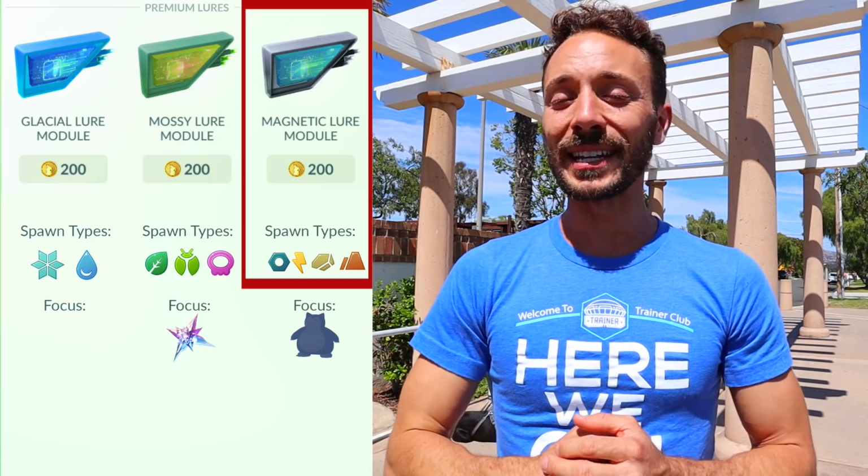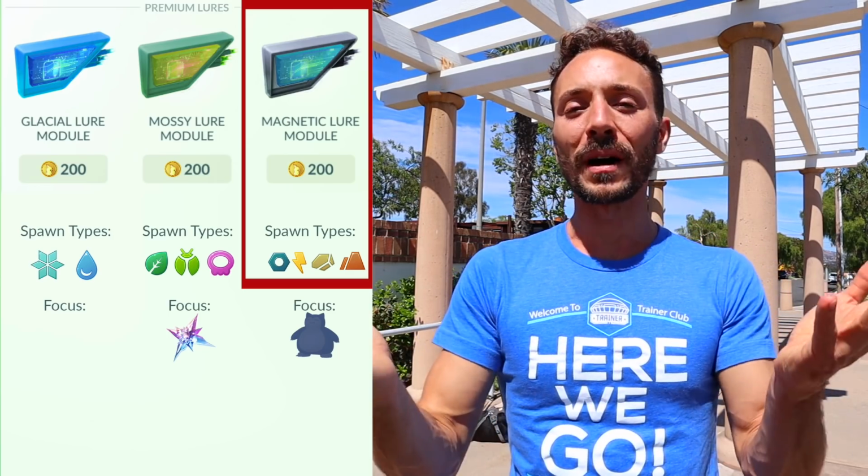So if you guys do have magnetic lure modules, not only will they spawn Pokemon faster, but just remember in my tip, I talked about that if you guys do go into a pretty big loop, you don't really need the premium. You can use budget lure modules and just use the regular one, because Gible's spawning at around 90%, I do believe Pokemoners have tweeted out.